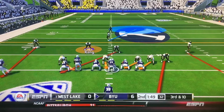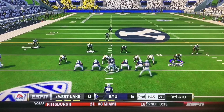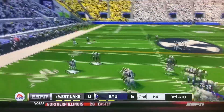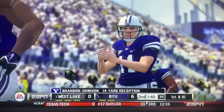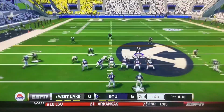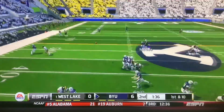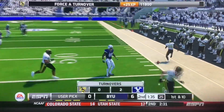3rd and 10 for BYU. Westlake has to get a stop here and force a 3 and out. If BYU gets a 1st down, that'll just be demoralizing for this defense. Here's Smith. Gonna look to throw it, and it's caught by Brandon Johnson for a gain of 14. Westlake's offense has like 25 yards in this game and has 1 first down. That's just unbelievable. Here's Smith. He gets intercepted by Andy Pino, the junior.